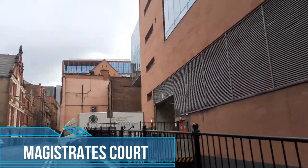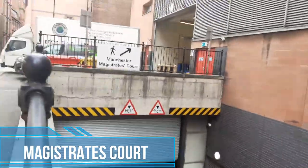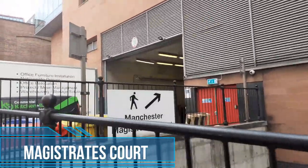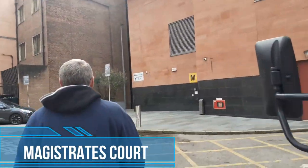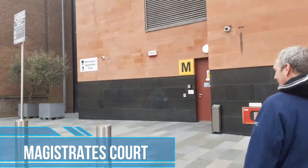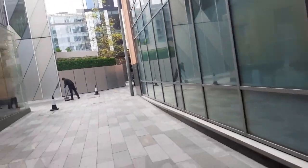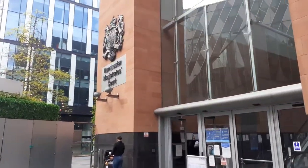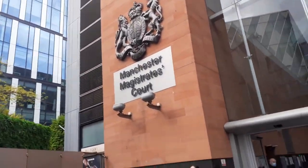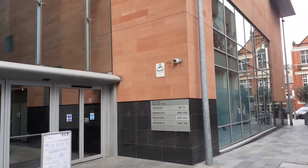Manchester Magistrates Court, it's a sign in front of you. There you go, Dad. Magistrates Court, guys. Yeah, Dad, Magistrates. You've got Magistrates Court here, payment counter and general inquiries.